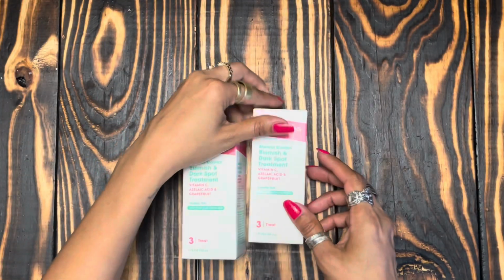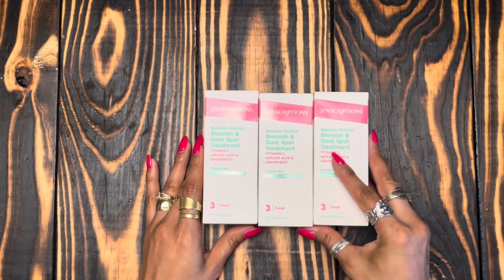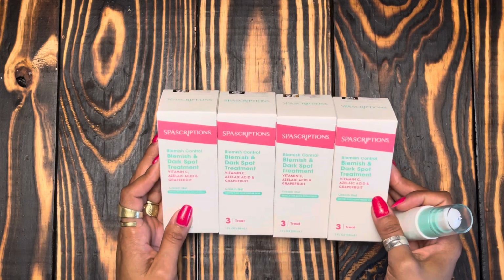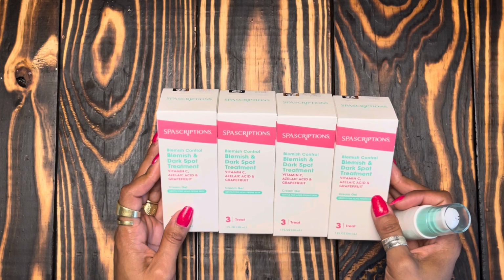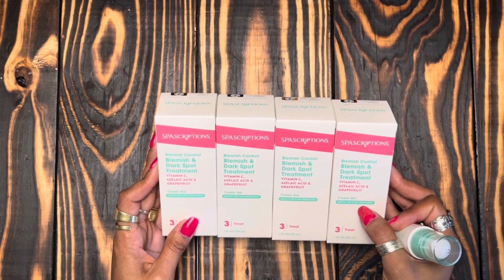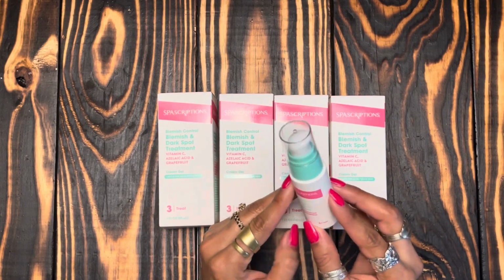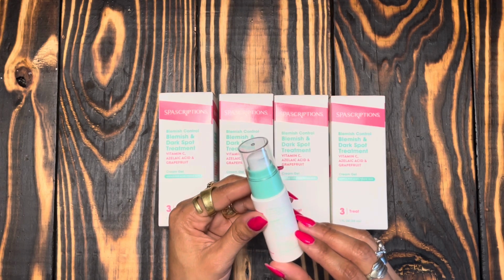Next, I saw these, so I did pick up a few of them. I picked up two for myself and two for the boys, so that they could use one and then have a backup for a refill. But this is what it looks like. It's from Spascriptions. It says blemish control and dark spot treatment, vitamin C, something acid, and grapefruit cream gel, gentle for acne prone skin, number 3 treat. So I'm assuming this is kind of like a multi-step system, but it's a really nice quality product, and it is cruelty free.